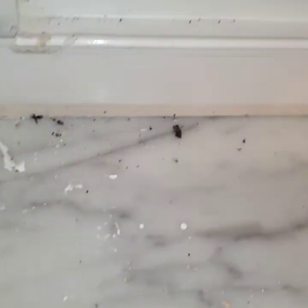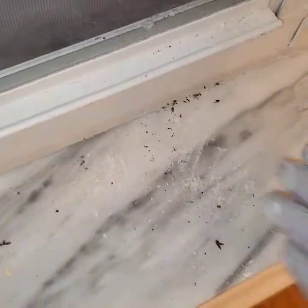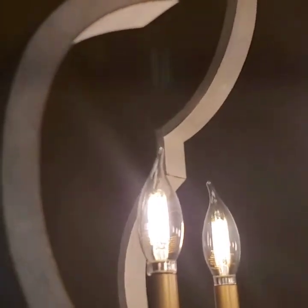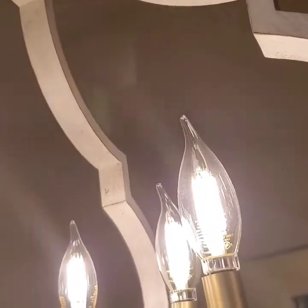Let's see. Okay. Dusty, dusty, dusty. You can see, right? Can you see? Now we're gonna vacuum and remove the paint and the fine dust. Right there. I don't know if you can see it. Right there. There's a cobweb. Cobweb over there.